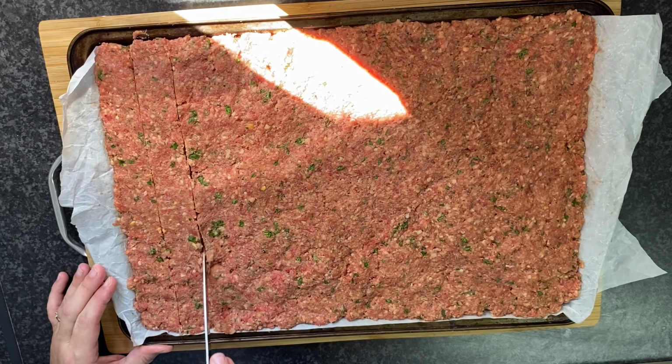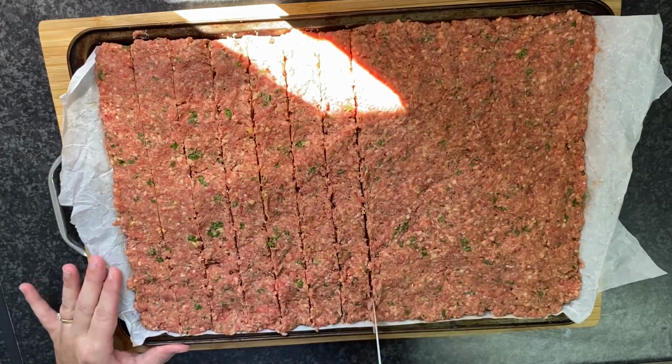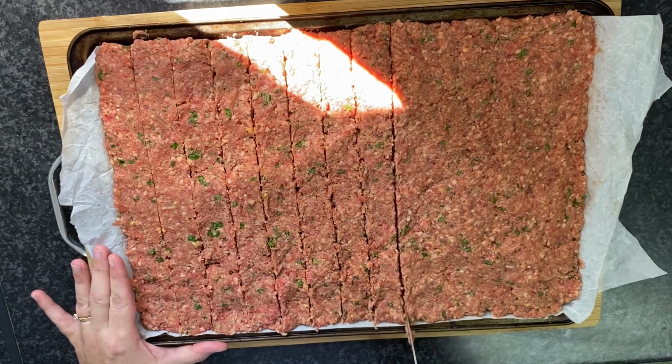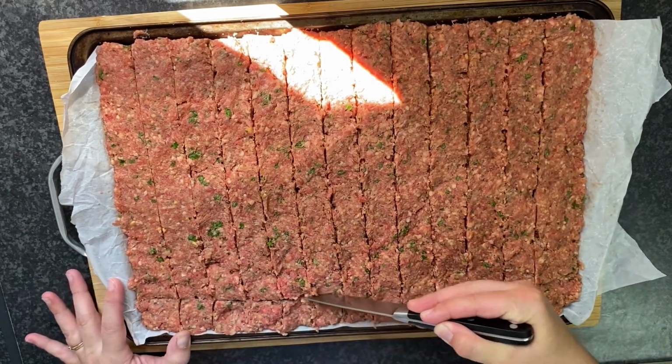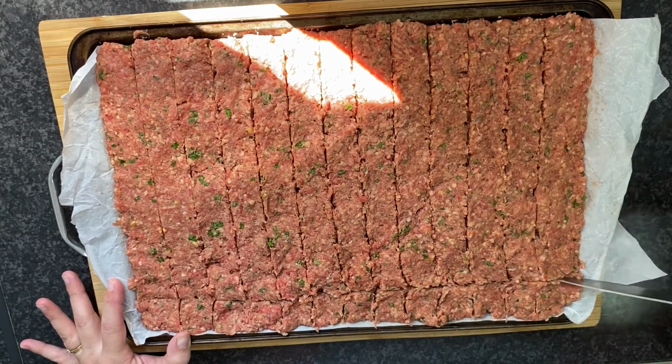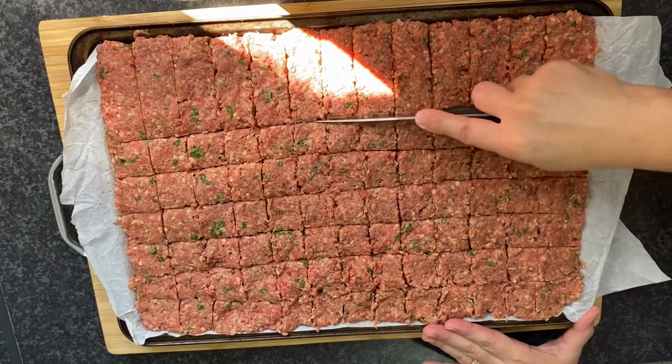I don't know where I saw this hack. I did not come up with this myself, but I thought it was genius. I have the hardest time making uniform meatballs. Obviously, the smaller your grid, the smaller your meatballs are going to be. My kids like their meatballs on the smaller side. I got 117 meatballs out of this.